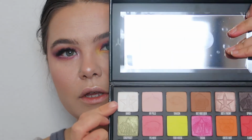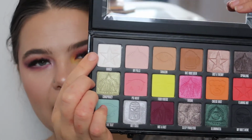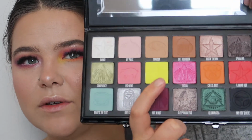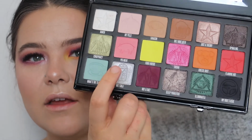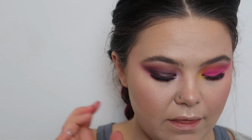I think that this palette is so versatile. Like I said, this first row right here you can use for just a quick everyday look. You can also smoke it up and make it sexy with this one right here. And as you get down here, you can create really beautiful looks for anything. And some of these colors like Diet Cola or Conspiracy are gonna be great to just throw in your inner corner, and you could literally just wear it in the inner corner, and that's it. And I think that's so cool.